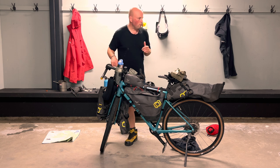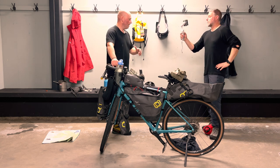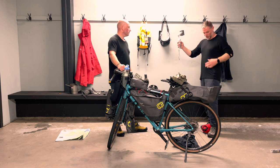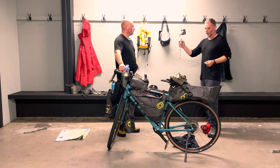We've mished and mashed our knowledge together to work out what works and what doesn't. I'll ask Rob first of all, Rob, what have been your favorite pieces of kit that you've taken, either new, old, borrowed or stolen? What are your favorites? It's hard because all the kit serves a purpose. It's all been there for an obvious reason, and it's really hard to pick just three. If I was forced to, I would say the top I'm wearing, the merino wool stuff, has been fantastic. Wet or dry, it keeps you warm.